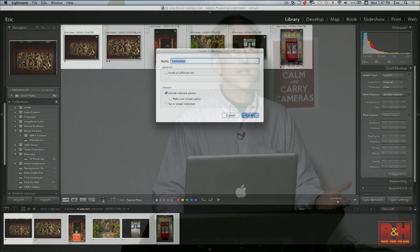Collections are also handy for clients. If you have client projects, in my main catalog I have a folder called that, so you can have different clients and their selects for images or whatever in collections.